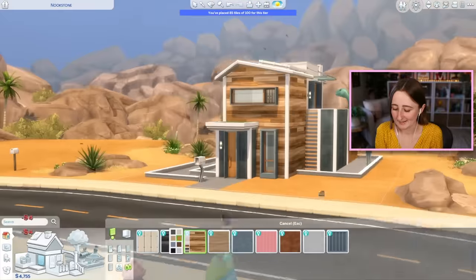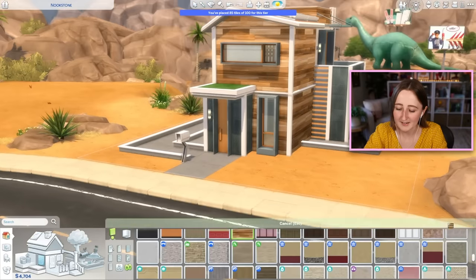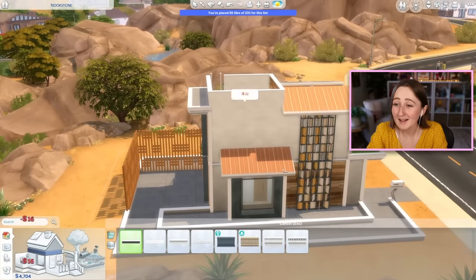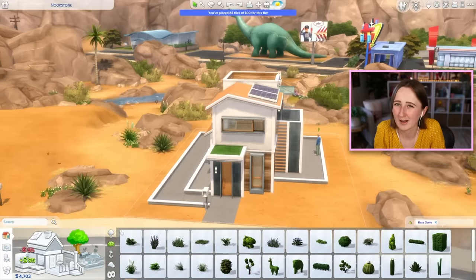And while I'm working on this, I do have one small confession to make, okay? I know I said it's a limited pack build, and realistically, this build only uses the base game and Eco Lifestyle. I didn't even use anything from Tiny Living. It could very easily not have that either. It just classes as a tiny lot.